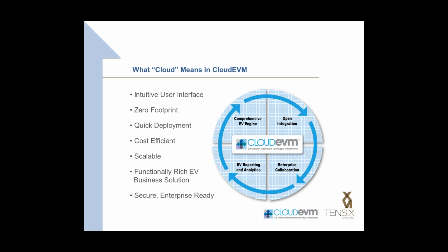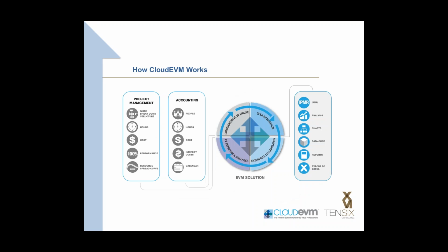We're an EV software, so there are other EV softwares out there. We essentially do the same thing. We just think we do it more efficiently and in more current technology. So how does CloudEVM work? So we live in the world of the accounting system and the project management system. So we're going to walk through some live demonstrations of integrating with Oracle Primavera P6 and then Microsoft Project and your accounting data.